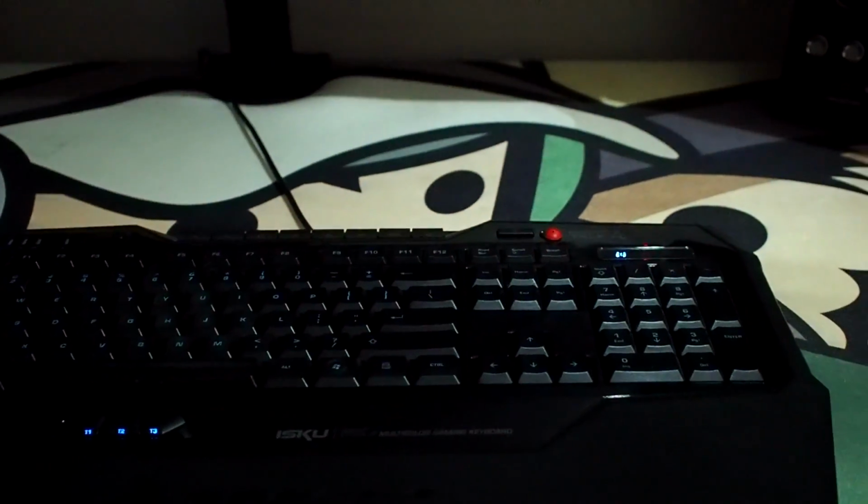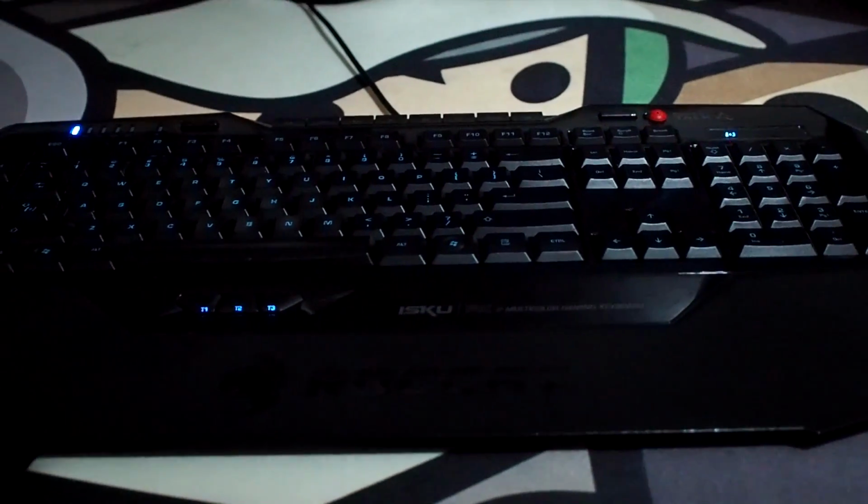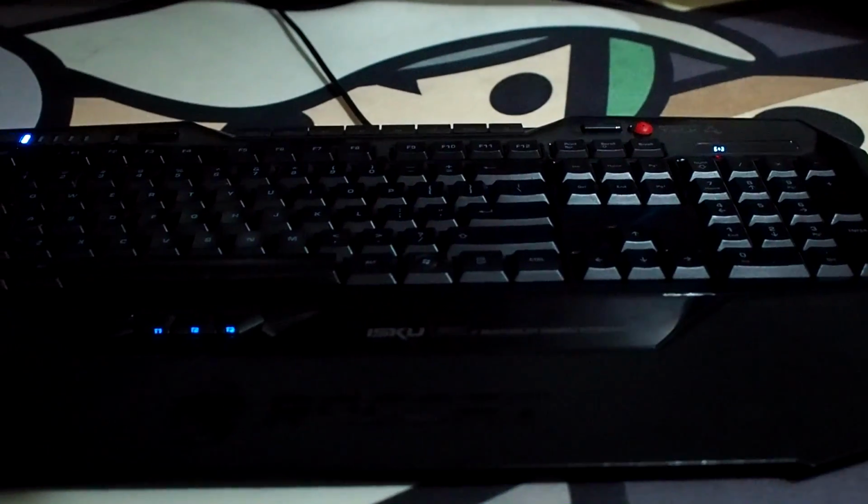So I like my membrane keyboards because they are relatively quiet, and don't start saying, oh, but you can get the other switches, blah, blah, blah. It's not the same. It's clicky clack. No matter how quiet they try to make it, it still goes like that.